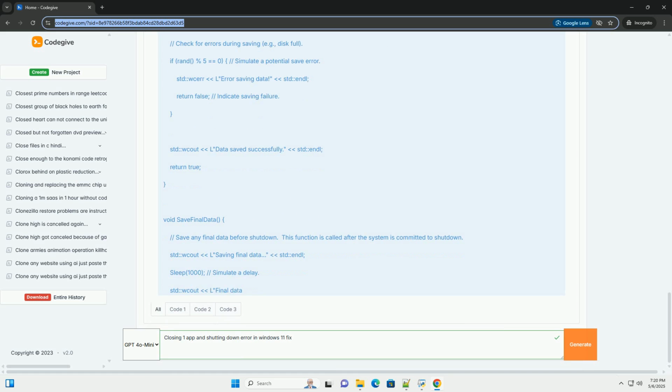7. Prevention. Keep your system clean. Regularly uninstall unused applications and clean up temporary files. Install software from trusted sources. Avoid installing software from untrusted sources, as it may contain malware or poorly written code that can cause system instability. Monitor system performance. Use Task Manager or Resource Monitor to monitor system performance and identify applications that are consuming excessive resources.